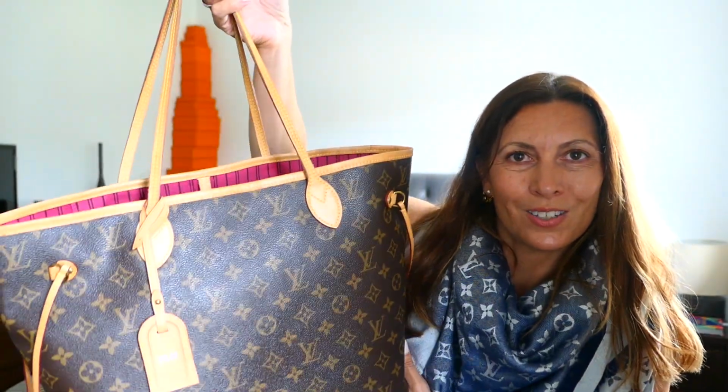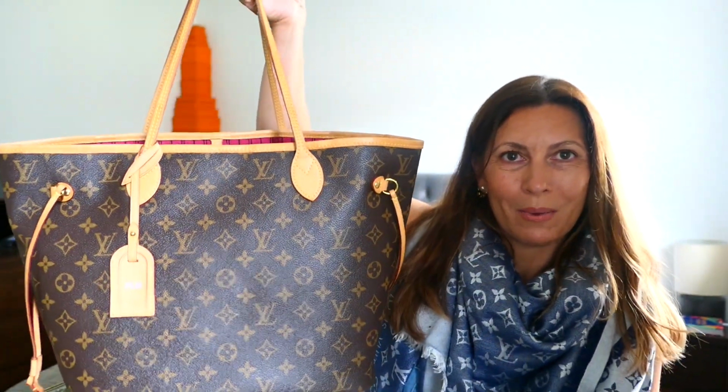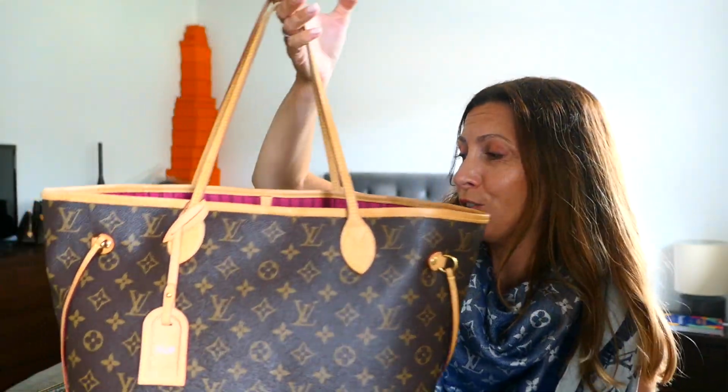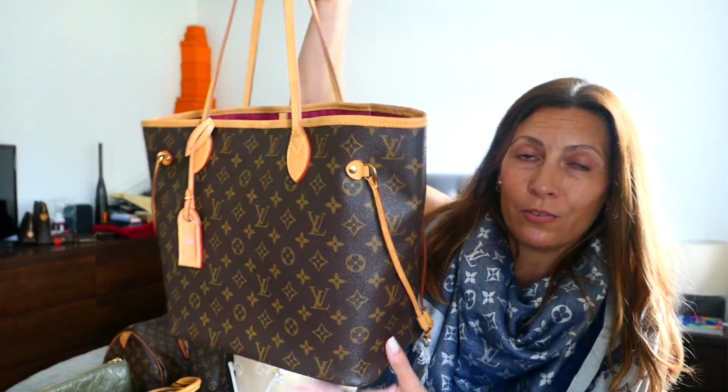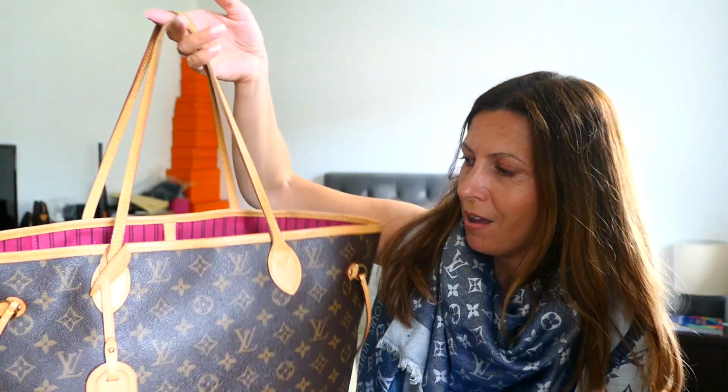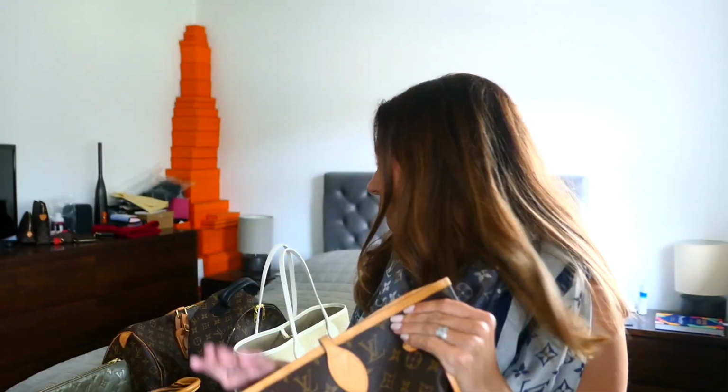The trusty Neverfull MM in monogram with the pink Pivoine lining. You can see my Zomoni organiser in there. She needs no introduction. Probably my most used handbag out of my entire collection, never mind Louis Vuitton. Love her, use her for every occasion. Comfortable, worry-free, fits everything, lightweight, amazing.